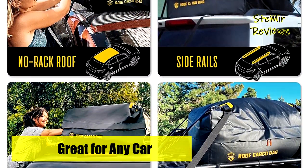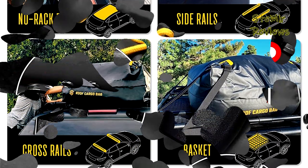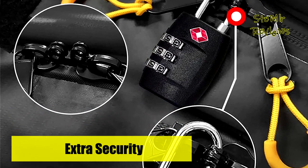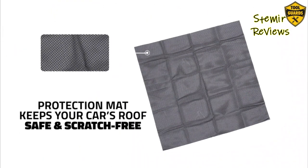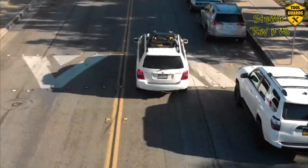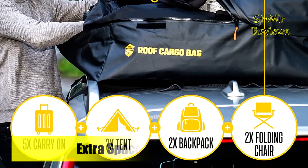We've got you covered because every TOLGUARDS car roof bag comes with straps for every type of installation and setup. We include both sets of straps for installation on cars with roof racks and those which have no overhead roof racks. Also included with the roof bag is a protective roof topper mat to prevent scratches or slipping, a carry bag for easy storage when not in use, and a TSA-approved padlock for that extra level of security.